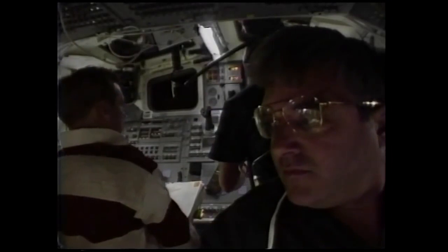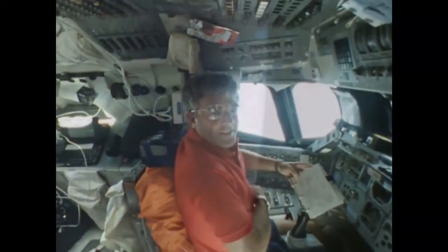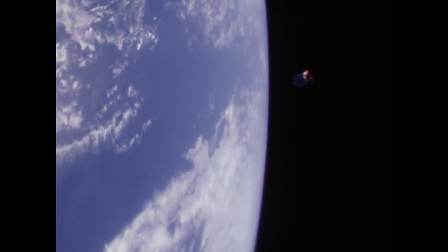And so it was very touch and go on that mission, actually. Commander Dan Brandenstein and pilot Kevin Chilton are preparing for the upcoming terminal initiate burn. After several days of failed attempts with Endeavour's remote arm, Commander Dan Brandenstein literally tries a new approach.